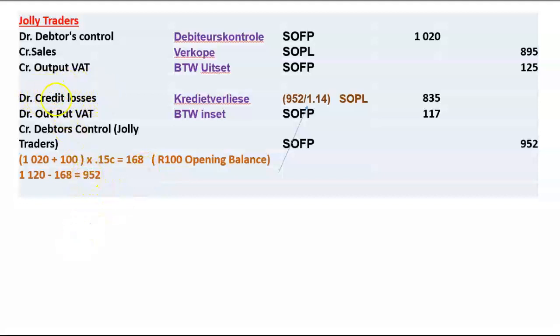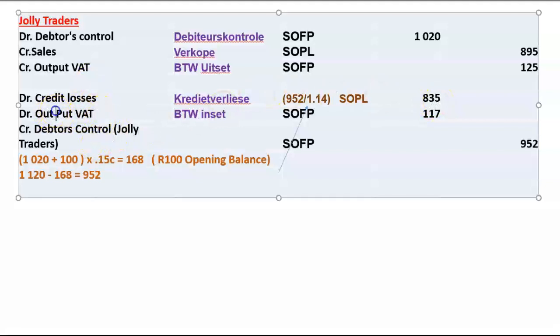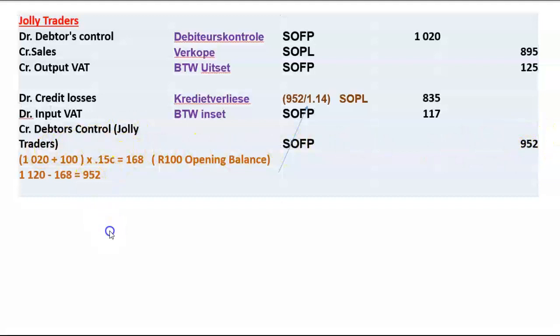So an expense account, credit losses written off, statement of profit or loss, with a VAT exclusive portion of the 952. So 952 divided by 1.14 will then be recognized as an expense. We can claim the input VAT. This is not output VAT. This is input VAT. On that 835 Rand, 835 times 14% is 117 Rand. And then we're going to credit debtors control and Jolly Traders individual debtors account with the full amount of 952, the amount that we are not going to recover from them.